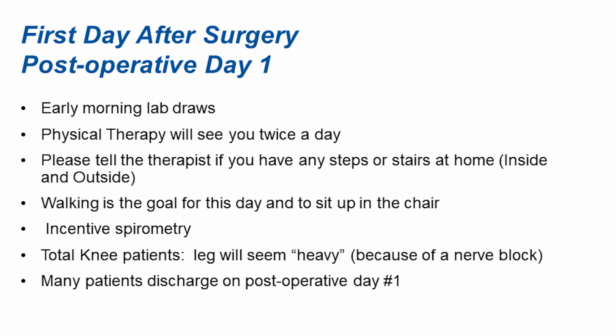So the first day after your surgery, they're going to come in really early, post-op day 1, and draw labs. The reason that we get labs early is so they're ready when your doctor rounds and he can see the results of your labs. So they're coming early to get your labs. Physical therapy will see you 1 or 2 times this day.